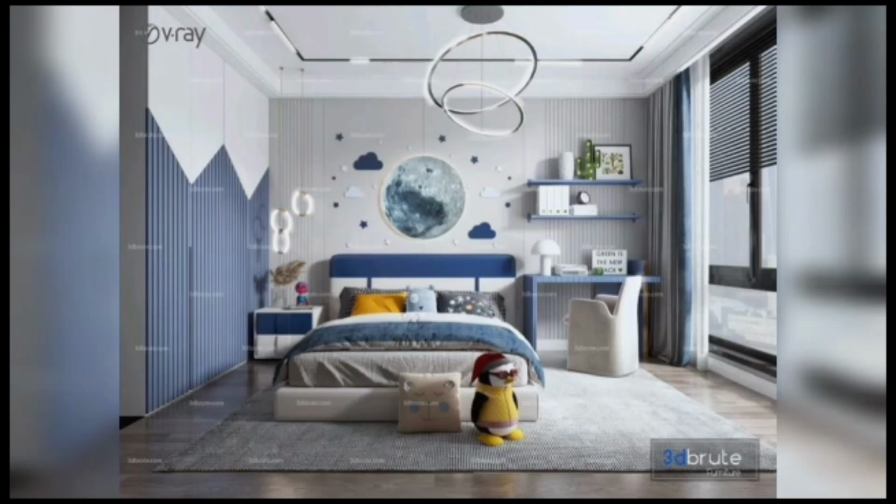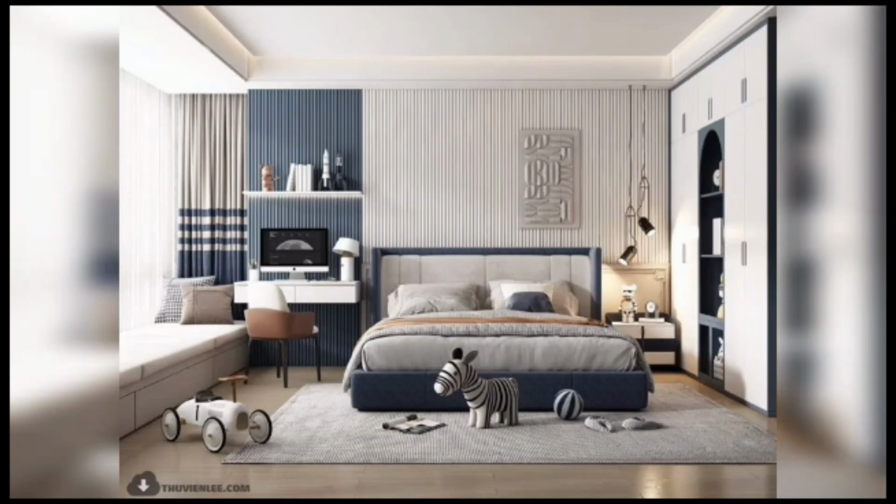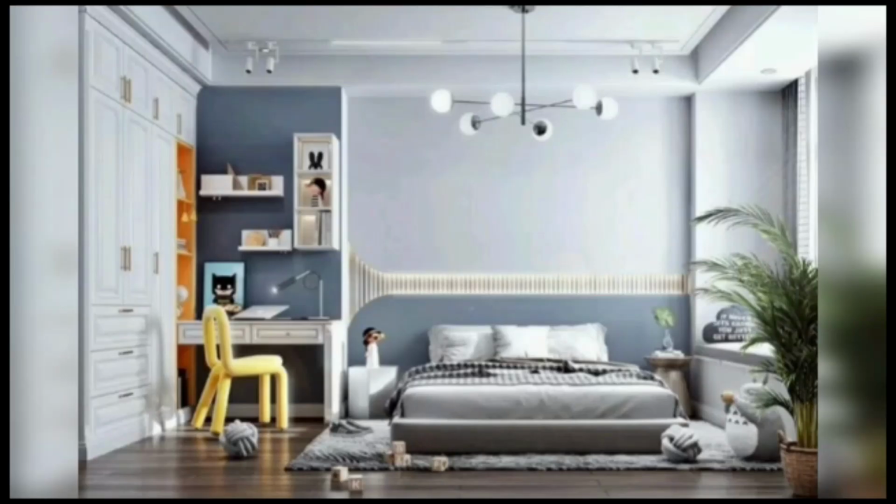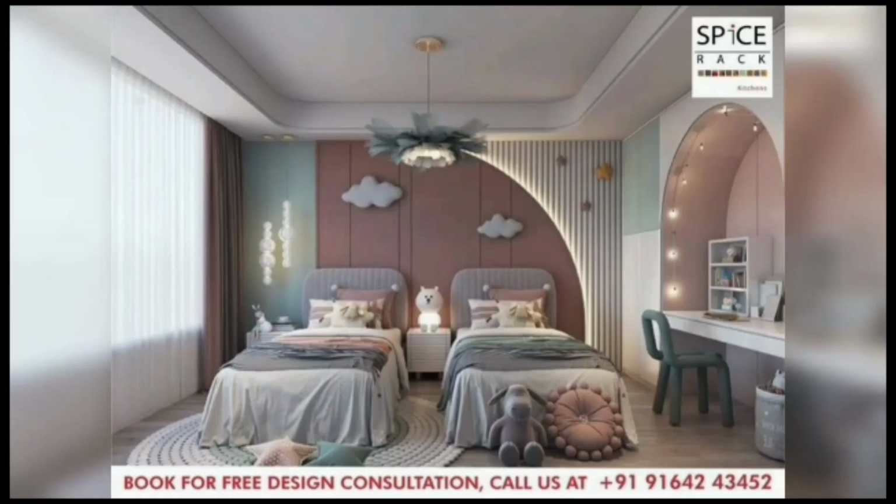Next up, we move on to the study area, a place where creativity and productivity go hand in hand. This design boasts a perfect balance of contemporary and classic elements. The wall shelves not only serve as an eye-catching feature but also provide ample storage for books and decor. The ceiling is adorned with intricate molding, adding a touch of sophistication to the room.